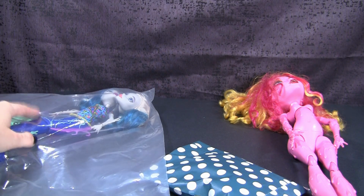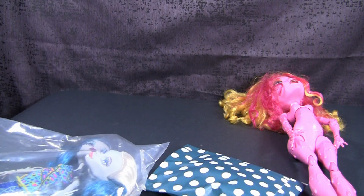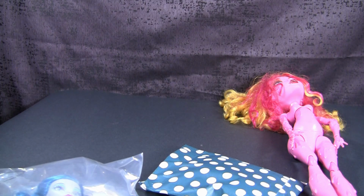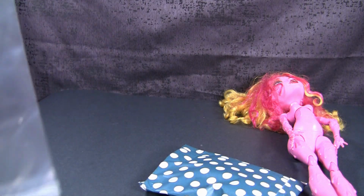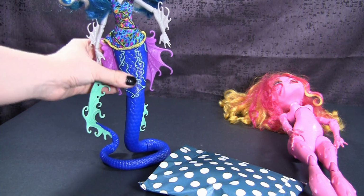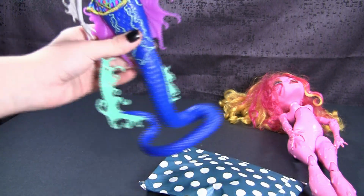The second ones I bought, again, I don't know their names, her name, their names. I'm assuming this doll has been given 2 names, but these ones are just in such pretty condition with their hair and everything, and I love the idea of a 2-headed doll. So I had to buy them. They have this sort of like sea serpent snake tail going on, and it is articulated.